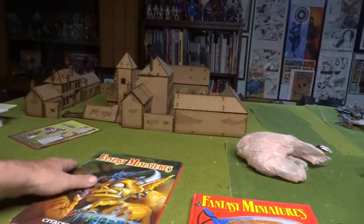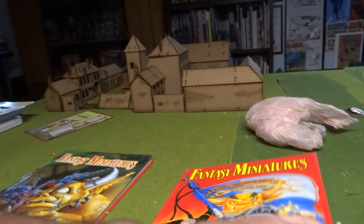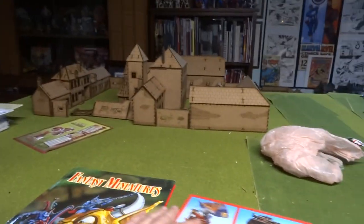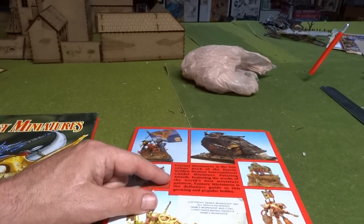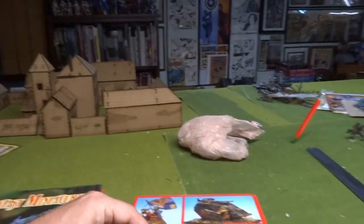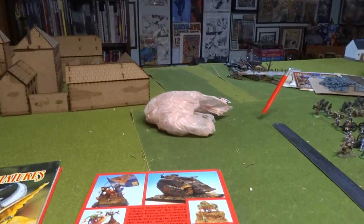So I've got that one, and I got this one. Check out this one first. Basically, what this is, Fantasy Miniatures and Full Color Book of the 4th Golden Demon International Citadel Miniature Painting Awards, featuring the works of the world's best miniature painters. Fantasy Miniatures is the definitive guide to this growing and popular hobby.